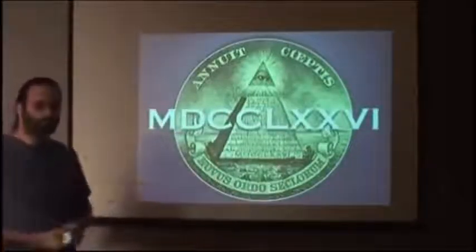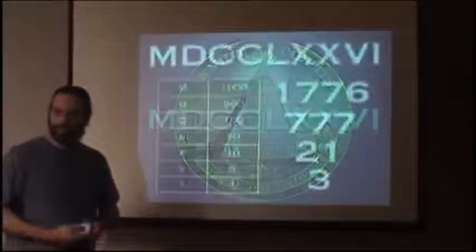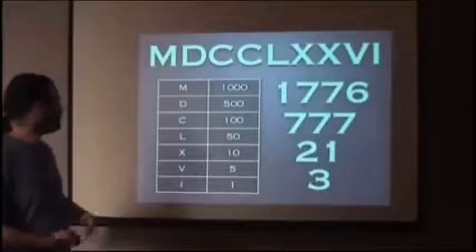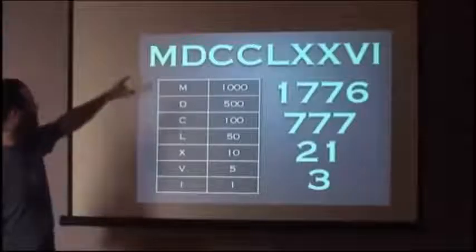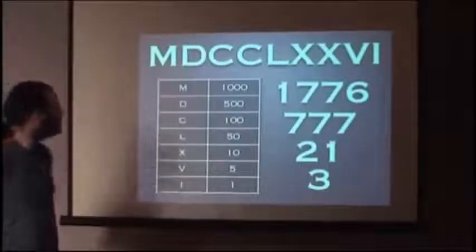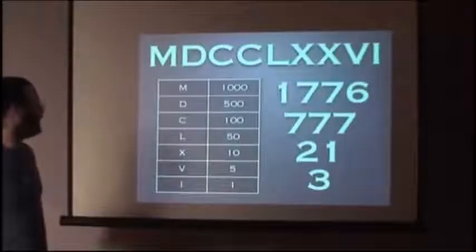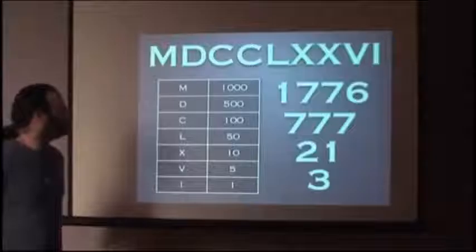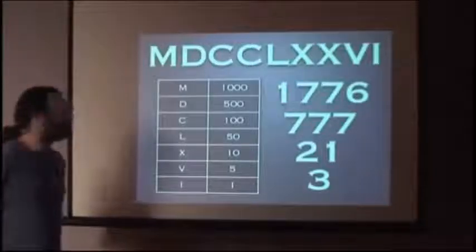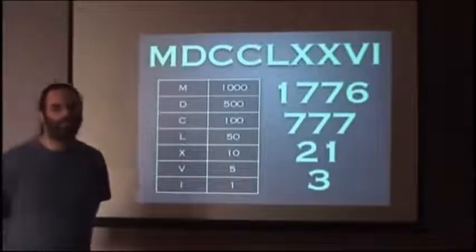MDCCLXXVI in Roman numerals, and that totals 1776. And here's how it breaks down. This is a chart of the letters and their corresponding numerical values. If you just do the math, M is 1,000, D is 500, C is 100, you have it twice there, so you're up to 1,700. L is 50, that's 1,750. X is 10, which you have twice, so that's 1,770. V is 5, that's 1,775. And I is 1, 1,776. So what we're going to do now is something called gematria.